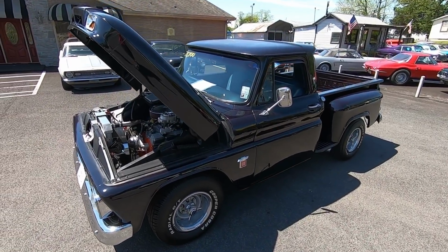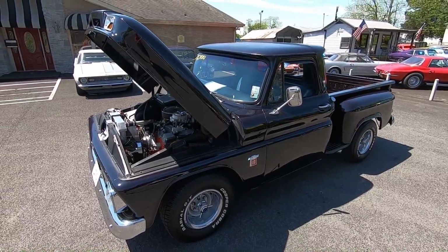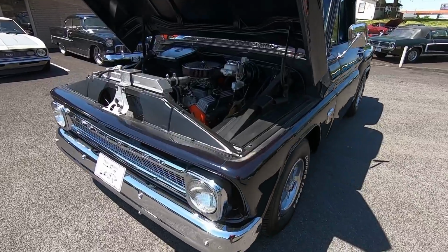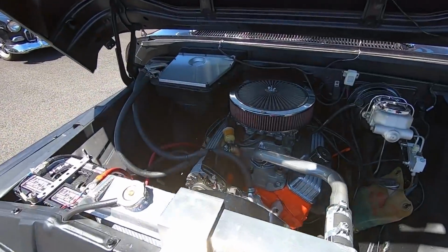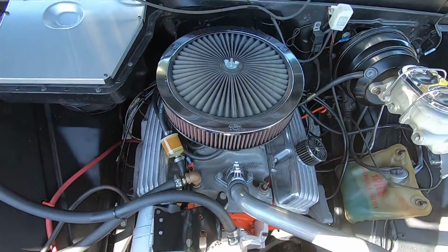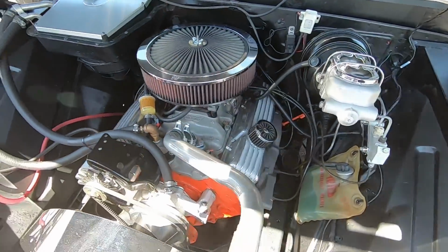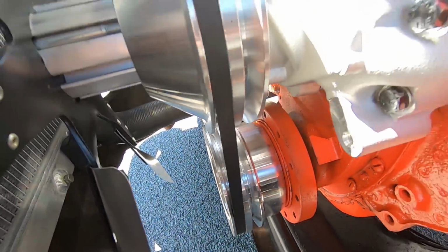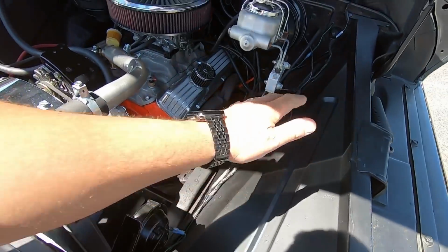This is Nick up here at Maple Motors in Hendersonville, Tennessee, and today we're going for a test drive in a 1964 C10 pickup truck. This one here has got a 283 under the hood, nice and clean. It's got some upgraded pulleys, the polished pulleys there. Good detail work under the hood here. The motor looks great. Engine bay's nice and clean.